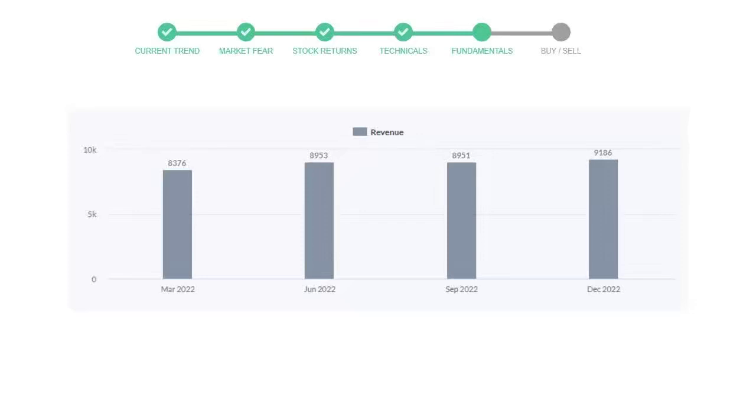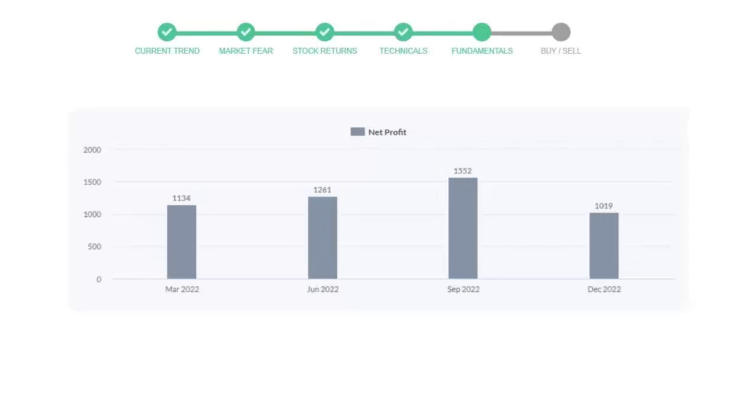Now let's see the profitability of Honeywell. In the quarter September 22, the profits were $1,552 million. And in the recent quarter, December 22, the profits declined to $1,019 million.